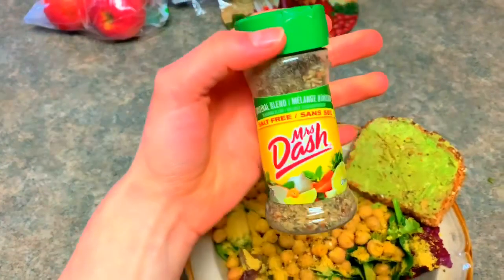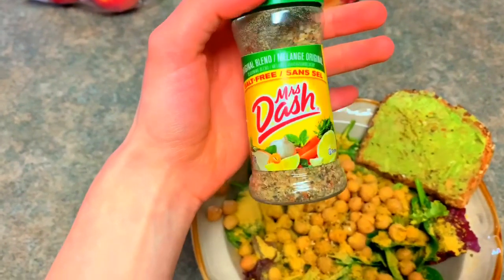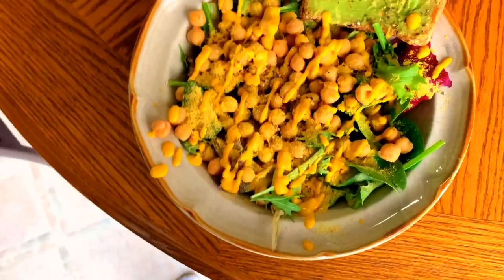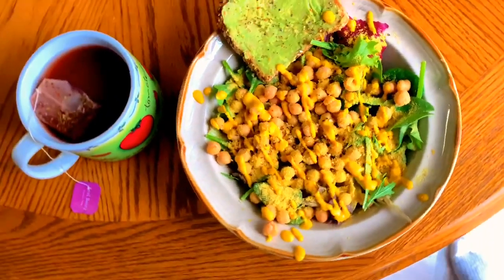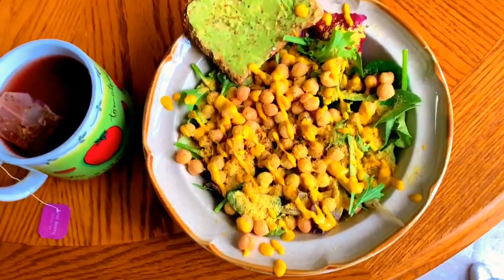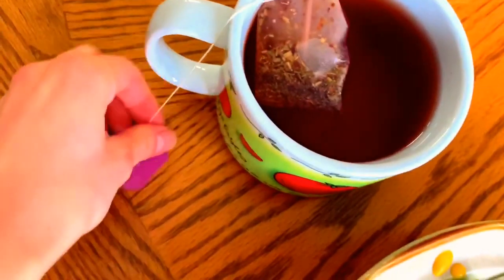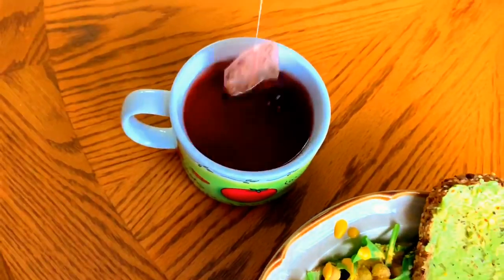It's a salt-free seasoning, but I add sea salt, so then it's just like 800 times better. On top, I added mustard because it's just more salt, so it makes it taste great. You know how it is. And I've got an acai berry tea. It's super sweet. I love it.